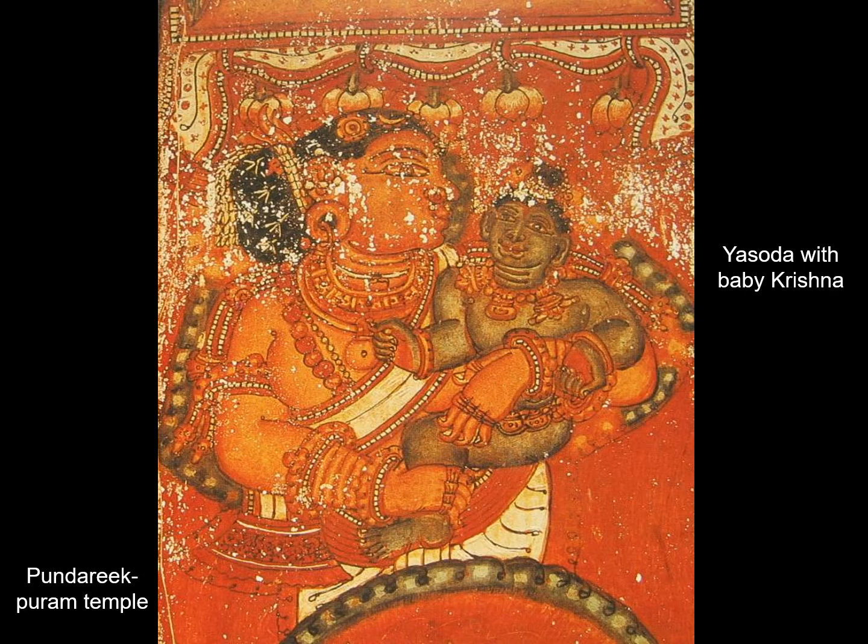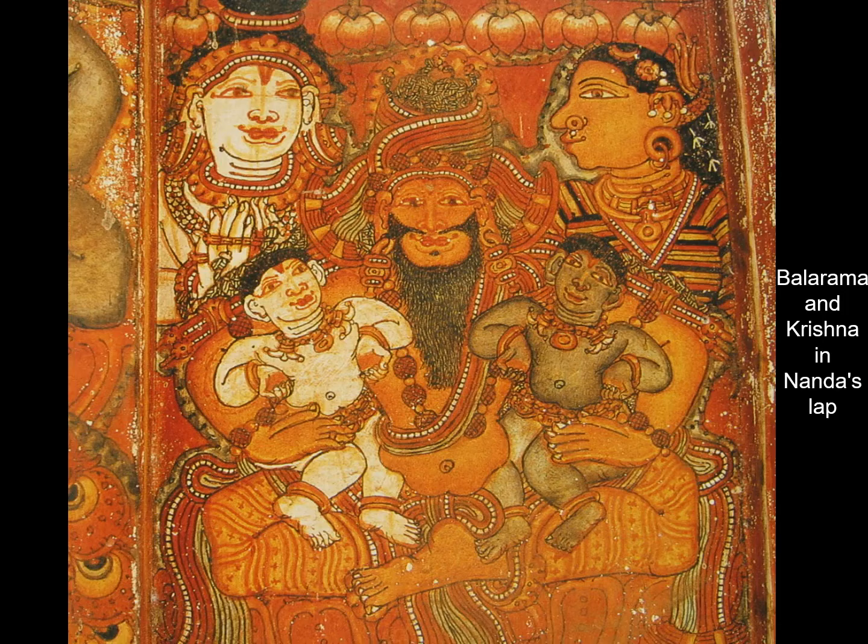Baby Krishna with his foster mother Yashoda. Strong, bold colors, but not many. His foster father Nanda holds him on his lap, along with his foster brother Balarama. Krishna is usually portrayed dark-skinned.